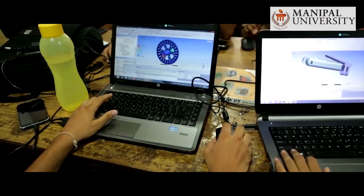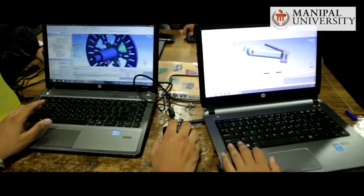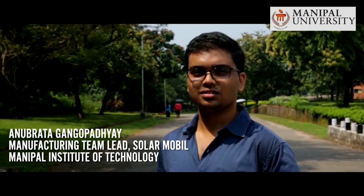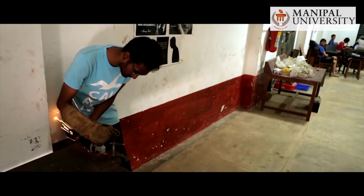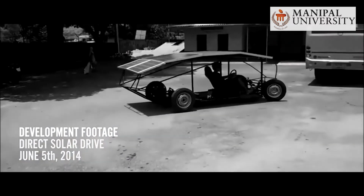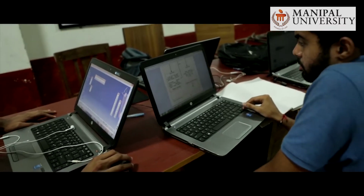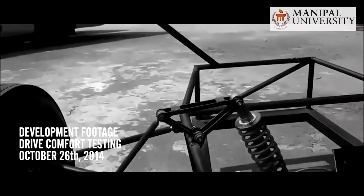After designing, the main step towards the completion of the car was the manufacturing stage. I'm Anubrat Gangopadhyay. I joined Solarmobile in the powertrain segment and went on to lead the manufacturing team. We started with the chassis. The complete chassis was welded in our workshop by our teammates. After that, we had to move towards the manufacturing of the powertrain, which was the main heart of the car.